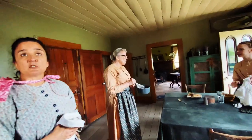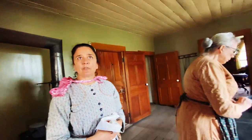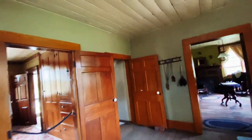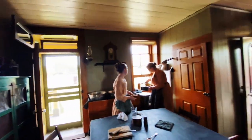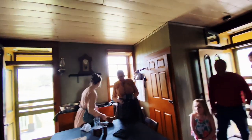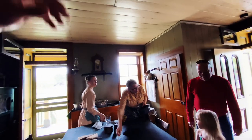This stove behind me is super hot because it's powered by coal. So that's why I'm standing here. Feel free to step right over. Hi there. This is Harvey Firestone's childhood home. Okay, that's 1885 is how we're presenting it. Hello. Stove is super hot.